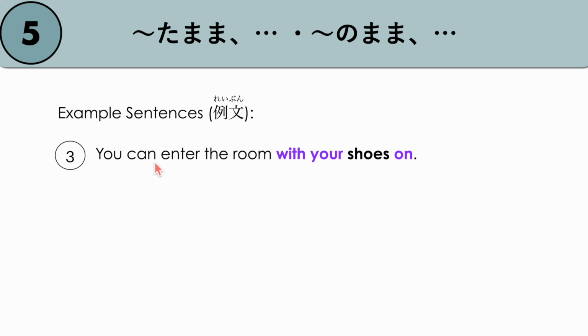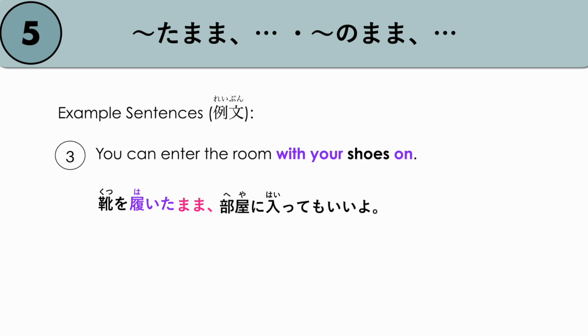Another example, you can enter the room with your shoes on. Of course, if you're familiar with Japanese culture, we don't enter someone's house wearing our shoes from outside. We usually take them off and wear slippers inside. That's why in this case, you can enter the room with your shoes on. It can be 靴を履いた. The verb is to wear shoes. 靴を履いたまま, just as is. Keeping your shoes on, you can enter the room. 靴を履いたまま部屋に入ってもいいよ.